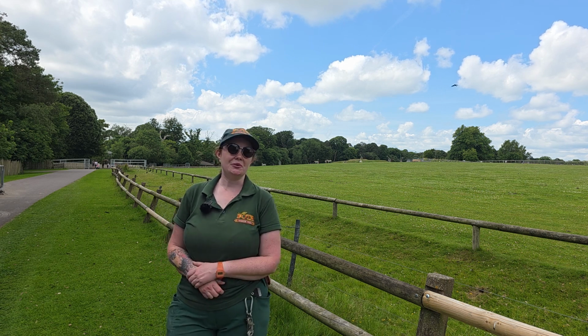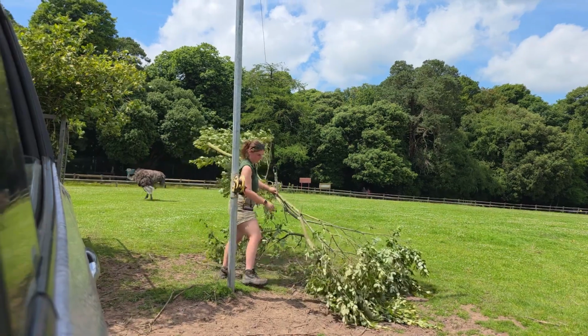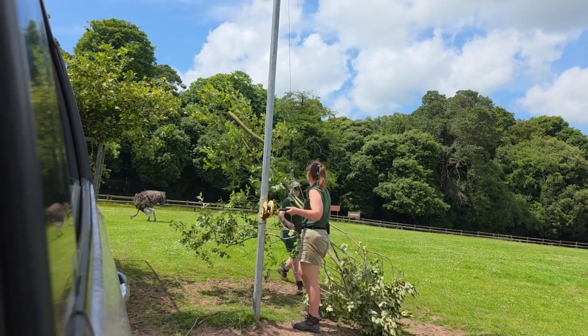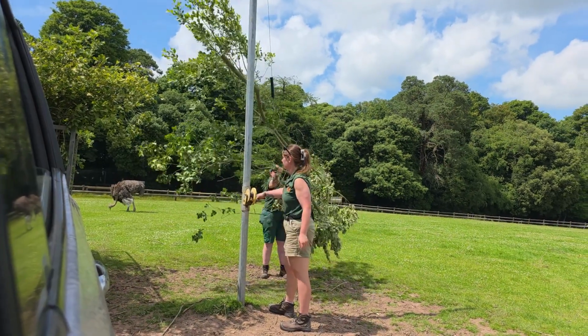Here at Fota Wildlife Park, we feed them mostly willow, which is their favourite, very tasty tree that we put out for them every single day. We go out onto the paddock, drive out in our Jeep and hang it up so that everyone can have a bit of browse all around the paddock on a bunch of different winches so that there's no fighting over the food as well.